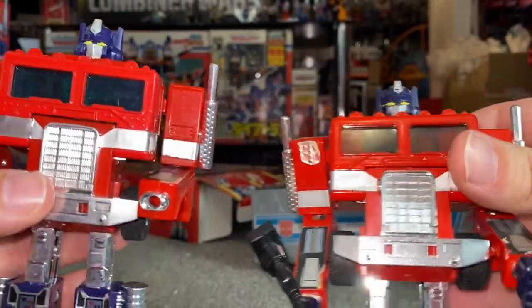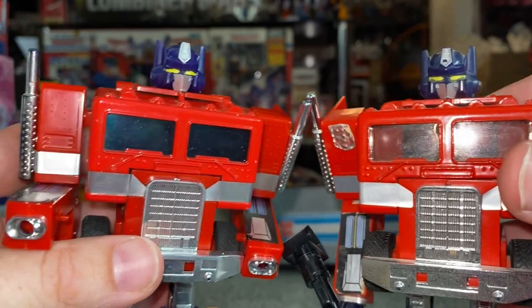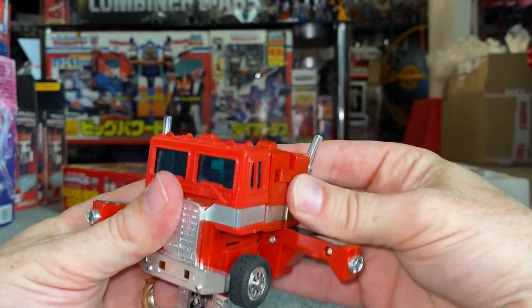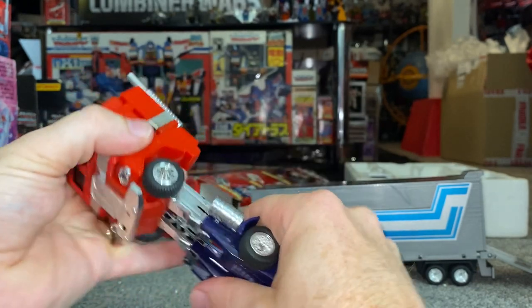There's your standard windows there. Yeah, you can see a big difference there. So there's the blue tint in that. And that was done especially and only for this release. So I'm going to carefully transform him back.